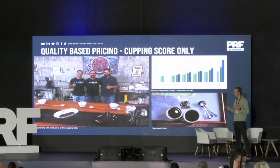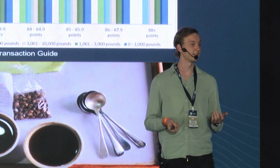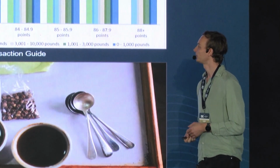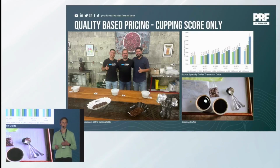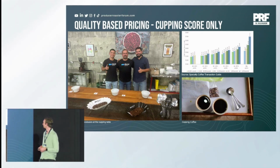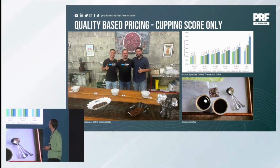Nowadays, we work like this much more, which is quality-based pricing. So a cup and a coffee, and then more or less saying, how much is this worth? Here we have our team in Costa Rica, Bram and Emmanuel, cupping with Eduardo Navarro. And we often cup together with producers, we try their harvest, and then we're able to put a price on a coffee. This data nowadays is even compiled by the Specialty Coffee Transaction Guide.